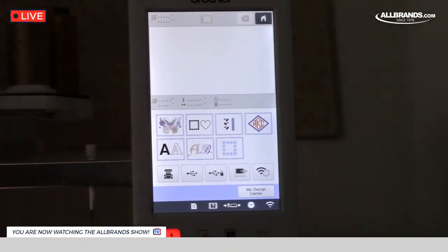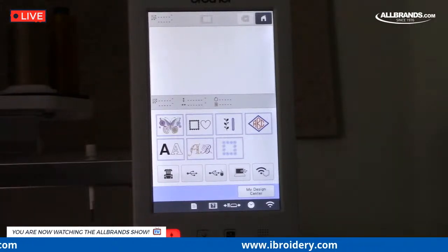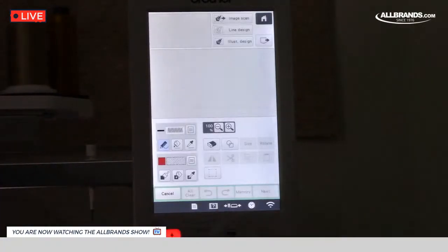Okay, so this guy, I'm gonna tell him to go ahead, and of course I can write on the screen just exactly like I did with the other machine. I can come right up here and I can just touch it, and there's my screen again. I can write on the screen, but you don't need to see me do that again.